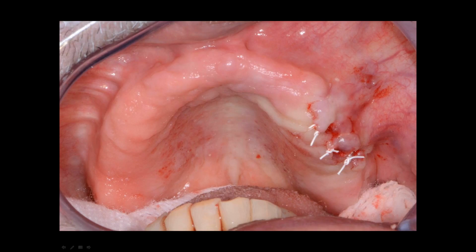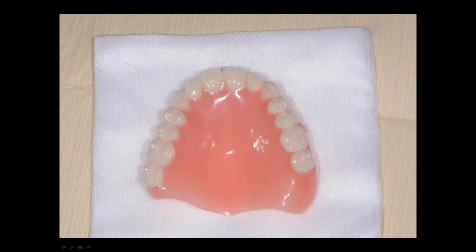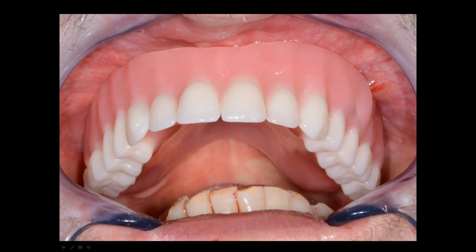If we wanted to, we can grind those teeth and use those in the area. My concern was more for the lower arch where we're replacing the implants. So here we're going to try in the immediate denture. And because there was only really 2 teeth, we didn't really have to soft reline this immediately.